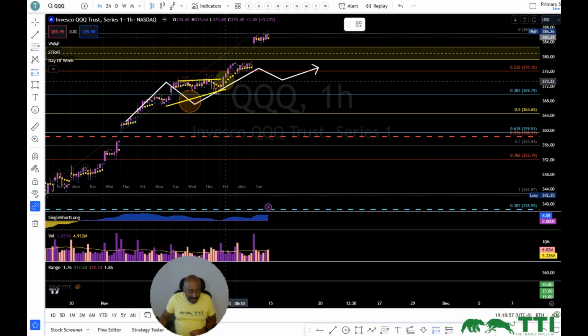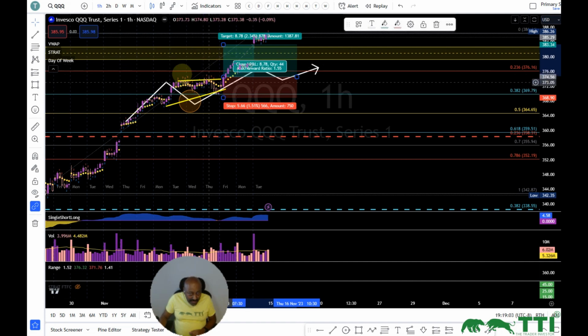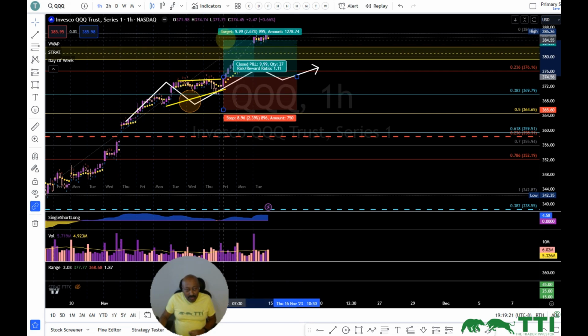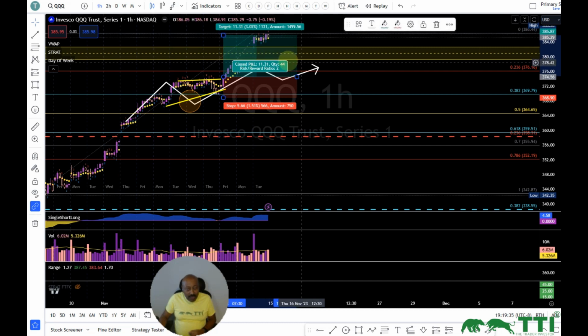Of course, there are always some risks, right? So here's the entry. The low of this consolidation is the stop, or if you want to go lower, that's fine. The high of the gap is our 1-to-1 ratio, but we're always targeting a 2-to-1 ratio. I'm comfortable with this up here, and we did get our 2-to-1 ratio, and now we can stay in the trade with the remaining balance.